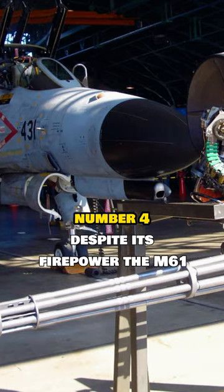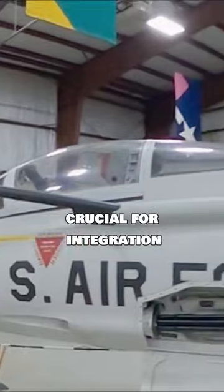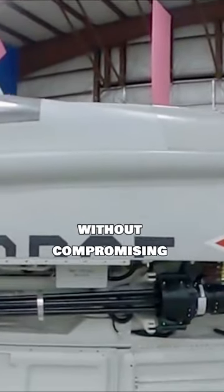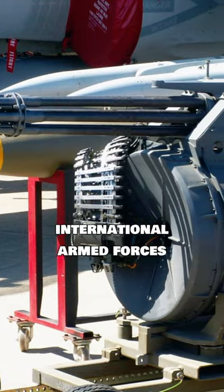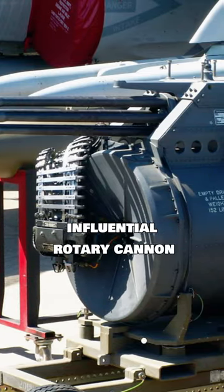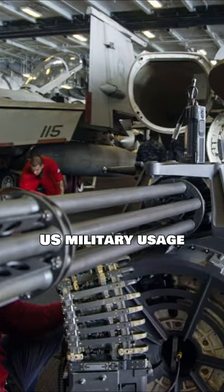Despite its firepower, the M61 Vulcan is designed with consideration for weight, crucial for integration into aircraft without compromising their overall performance. It is widely adopted by international armed forces and is a highly influential rotary cannon, emphasizing its global impact beyond U.S. military usage.